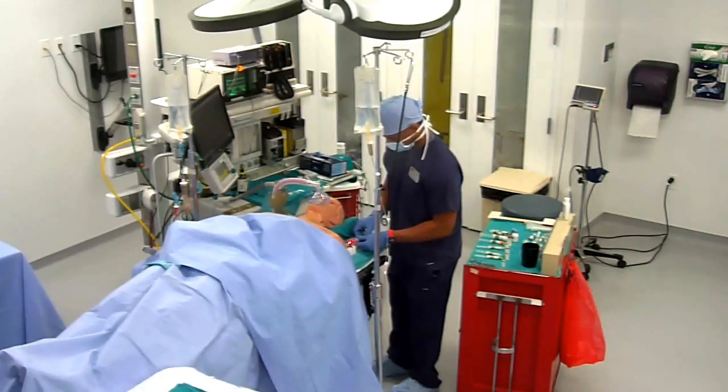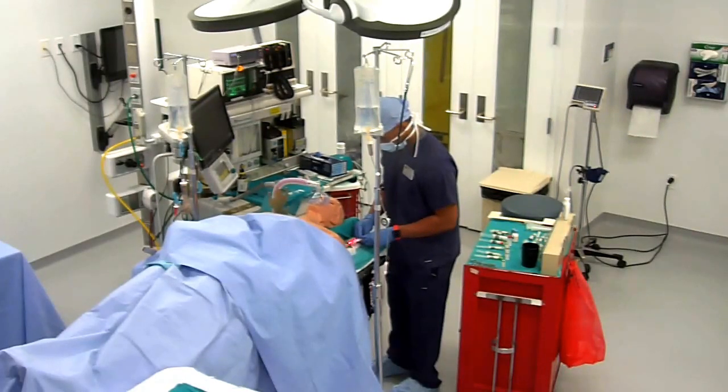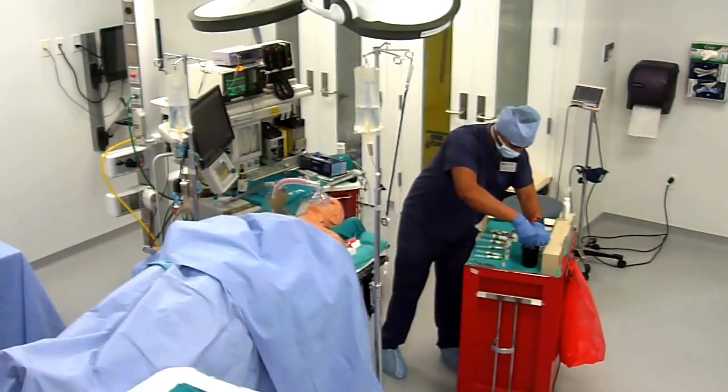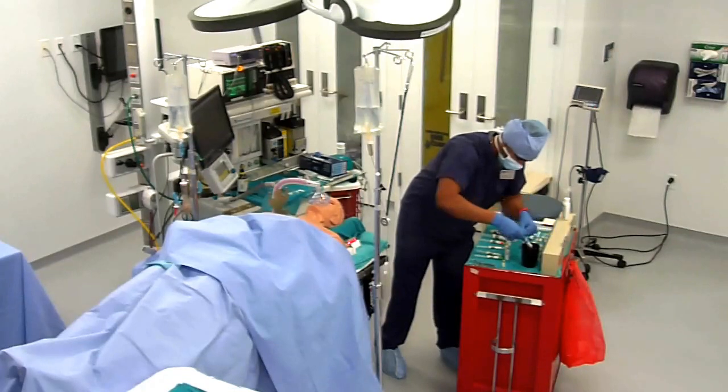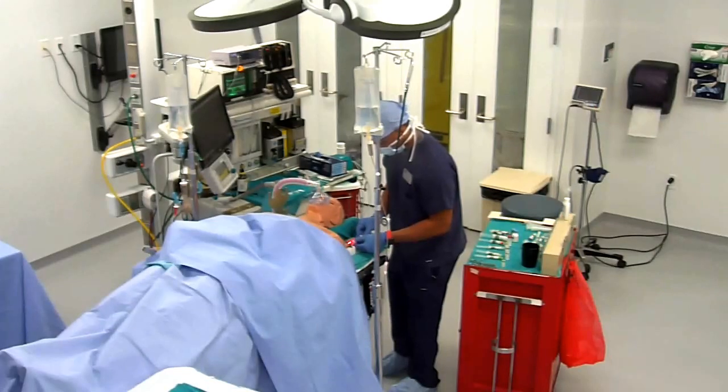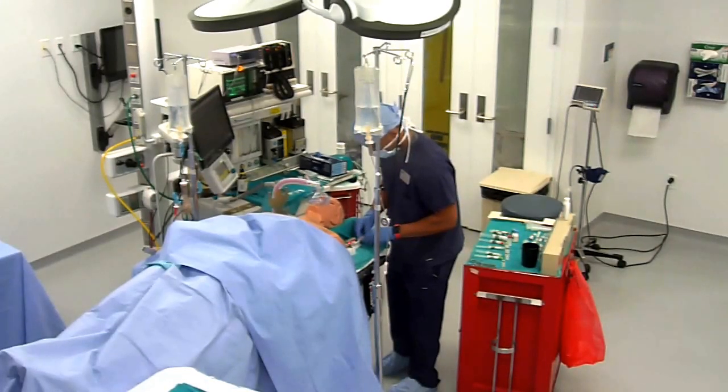Okay. So here's lidocaine. 7 mils, 70 milligrams. I think the stopcock is closed. Oh, it was. So let me. Oops, I turned it. There's 7 mils. Open towards me. Okay. Lidocaine. Given.